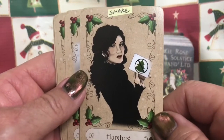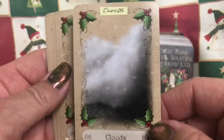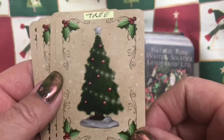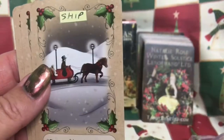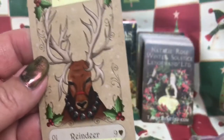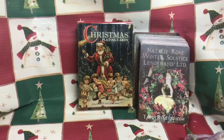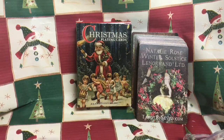Humbug instead of the snake. Clouds is clouds. The tree is the evergreen or the Christmas tree. Here's the house. Instead of the ship, we have a sleigh. Instead of clover, we have acorns. And instead of the rider, there's a reindeer. So I just went through those real quickly. If you'd like a little more time to look at them, look for my other video.